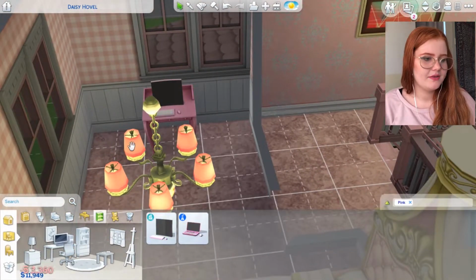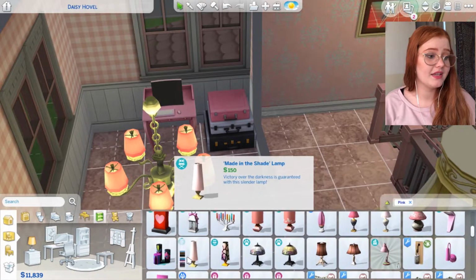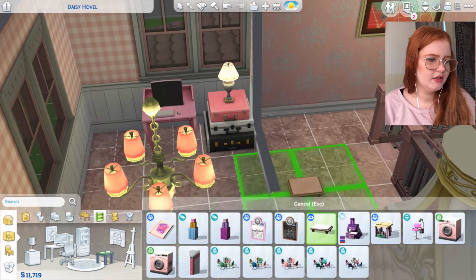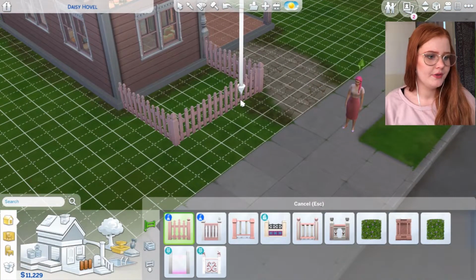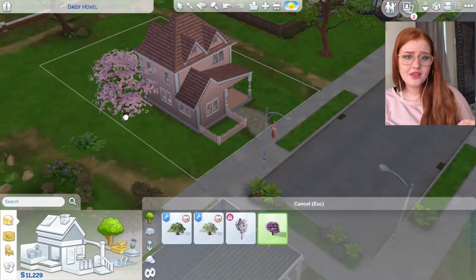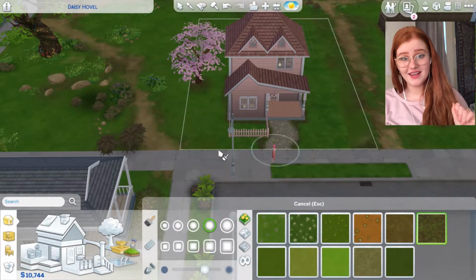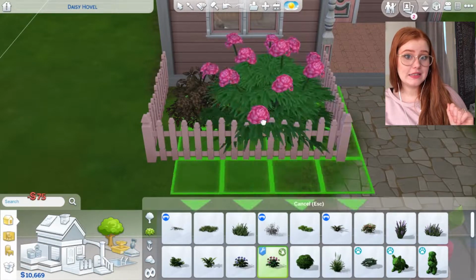And I believe I ended off with putting that custom content plant again in the corner. I think I do. Yes, I do. And then I put some plants at the doorstep, then I realized since I was building in the springtime that the plants that aren't CC are kind of dead. So it doesn't look as pretty as it should.